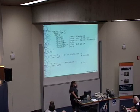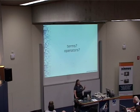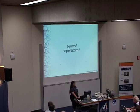Okay, so there's a small problem with this. What were our terms? What were our operators? Yes, it's great to know it matched. What if I want to pull it apart now? Give me my parse tree. Can I have my parse tree? No.